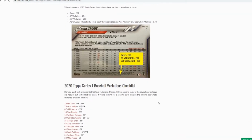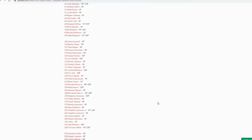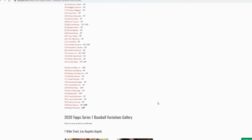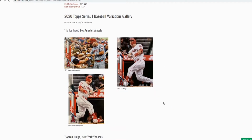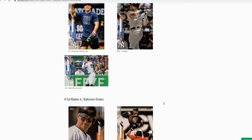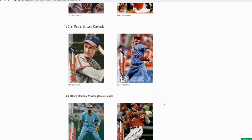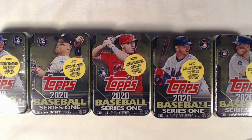So why don't we take a quick look at the checklist. You can scroll through this later. Freeze frame it if you need to. See if your favorite rookies have an SSP, but it is a big SP checklist there. Okay, and here are a couple of the images, the Mike Trout, Aaron Judge, and so on. Of course, you can go on Beckett, check this out later. It's kind of interesting to see all the different variations that they have offered. So that's good enough here. Let's get ripping. All right, now that we checked out the short prints, let's get ripping.